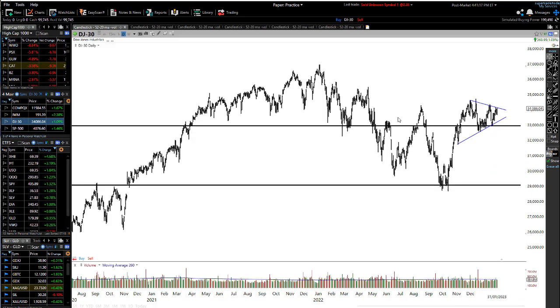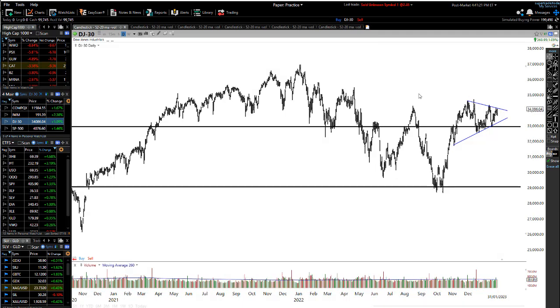Let's move over now to the DJ, the Dow Jones. Looking at the Dow Jones right now, guys, we're getting into a very tight triangle pattern through here. We've come down, we've come back up, and now we're squeezing up into a triangle pattern.